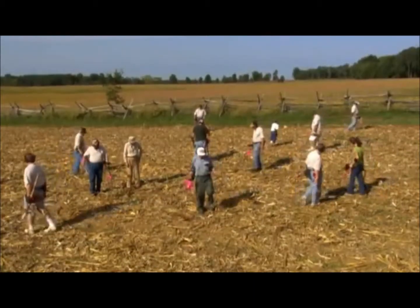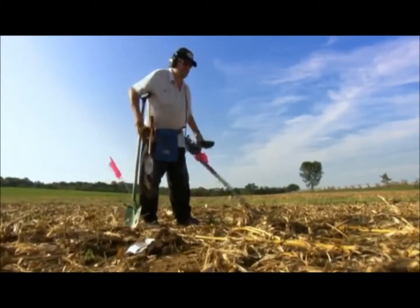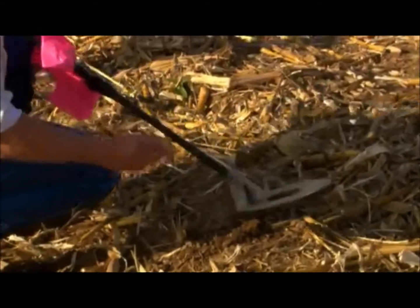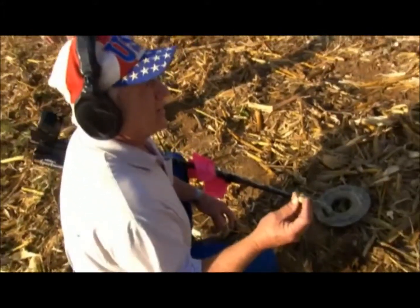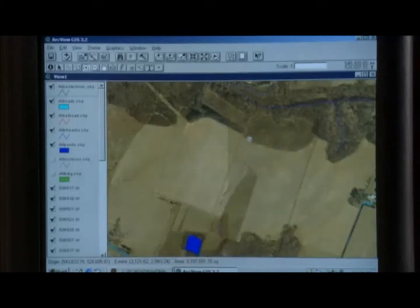The project has taken over 13 years, with over 80 volunteers scouring more than 1,500 acres of farmland for clues to what really happened here. Artifacts are fun to dig out of the ground, but by themselves really don't mean anything unless you can interpret what the relationship is between a number of artifacts in the field.